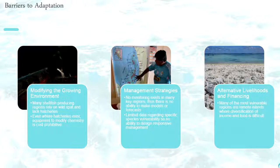Management strategies. Again, no monitoring exists in many, many regions, so you don't have anything to base your management strategy off of that's locally informed. And then also we have limited data with regards to specific species vulnerability. And so there's a constant need, like Chris was saying, it's only been about 20 years since we started doing these biological experiments. There's only so many species that have been studied, and there's huge variability in terms of response. So there's a huge need, especially within regions like the Caribbean, where there hasn't been as much research before, to study local species and understand local species response.